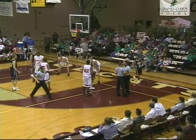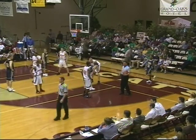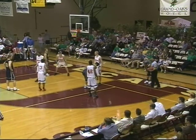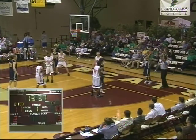IIT versus OIT. If you want to do it, we're going to say Indiana Tech and Oregon Tech. 13:37 remaining here in the first half of play. 11-10. I agree with that Tech call. They're going to reset the shot clock, but the possession had changed.